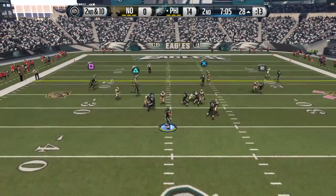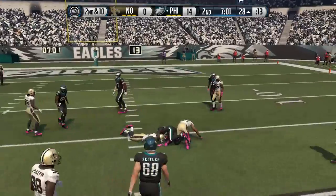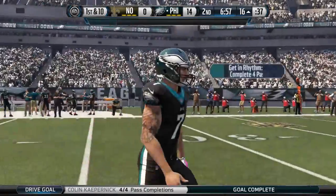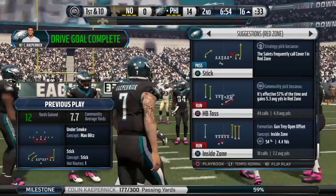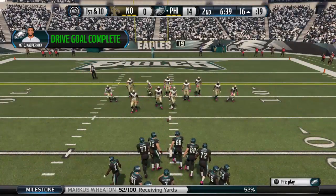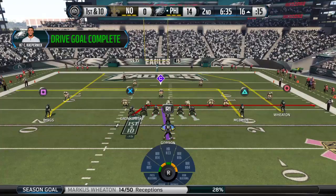Kaepernick from the gun. The catch is made by Marcus Wheaton. And he's tackled down after picking up the first. The slant route made famous by the West Coast offense, something that really I thought came in the league when Bill Walsh started with the 49ers in 1979. First down here after the completion.